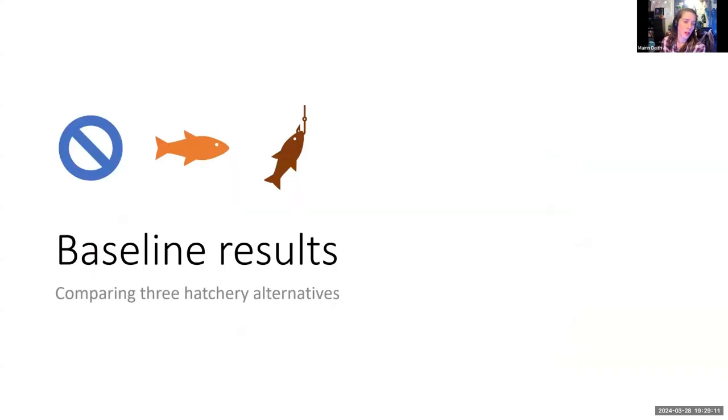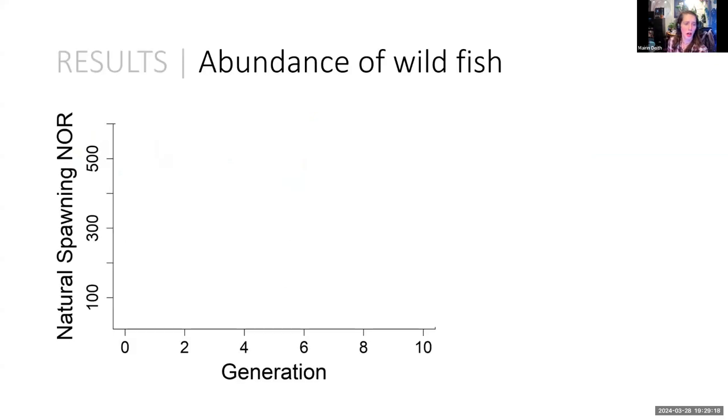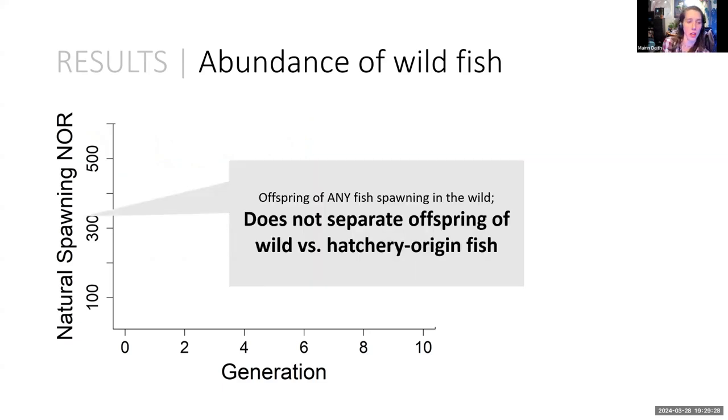So let's just take a minute to compare these three hatchery alternatives according to both abundance and long-term fitness. First, let's talk about how we expect the abundance of the natural spawning adult fish to change over the first 10 generations of hatchery supplementation. I'll just mention our definition of a wild fish in this case. It does vary by model, but in this case, we are considering the offspring of any fish that spawns in the wild to be a wild fish. So if you were hatched from an egg that was deposited in the wild, you are a wild fish. The model currently doesn't have the ability to keep track of, for example, if you're the first generation offspring of hatchery-released parents. So, with that caveat, you know what we mean by a wild fish.